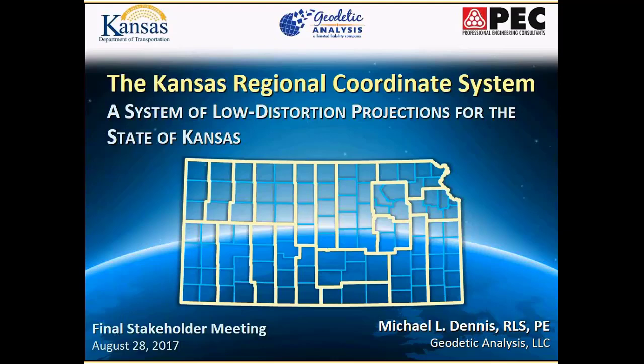Something that we could pursue federal funding for, and it should work pretty well. So that workshop that we went to was in March of 2015. The official project start was November of 2016. And we had our initial stakeholder meeting where we brought all of our stakeholders in January 2017, and of course, our final stakeholder meeting today.